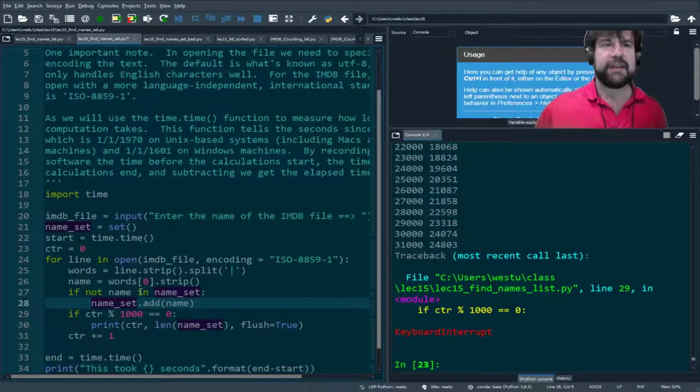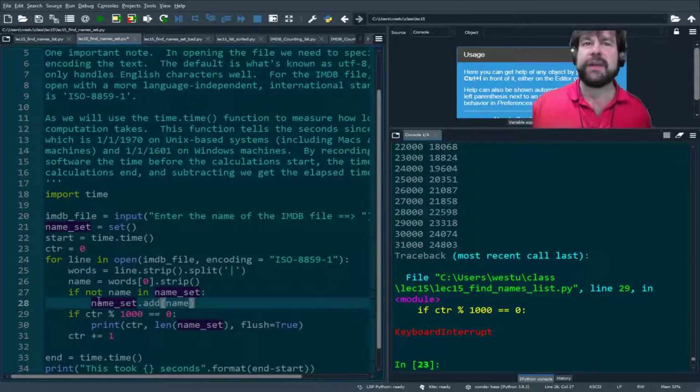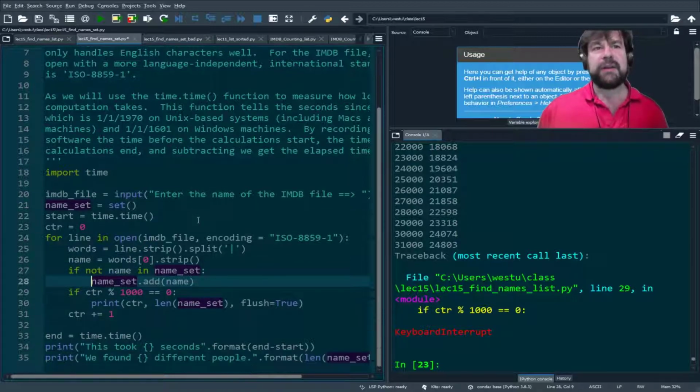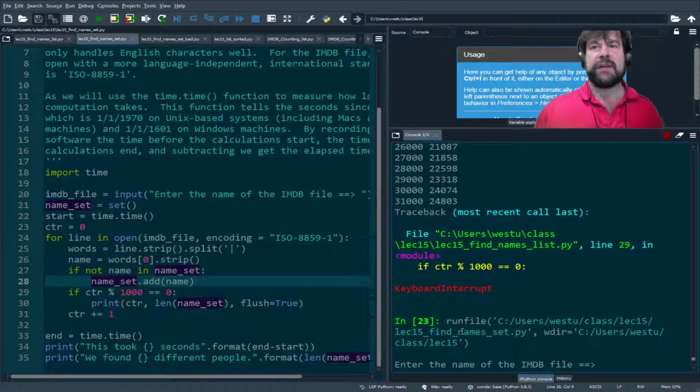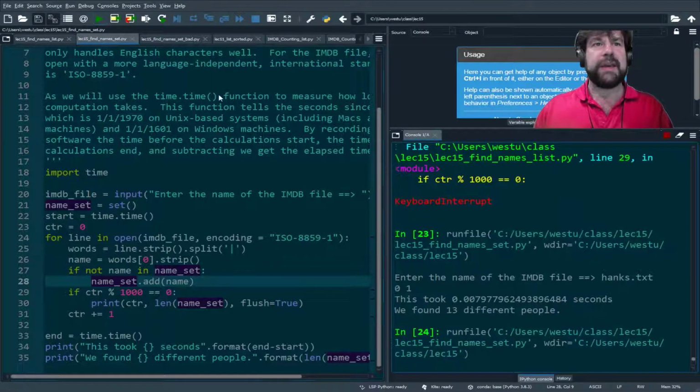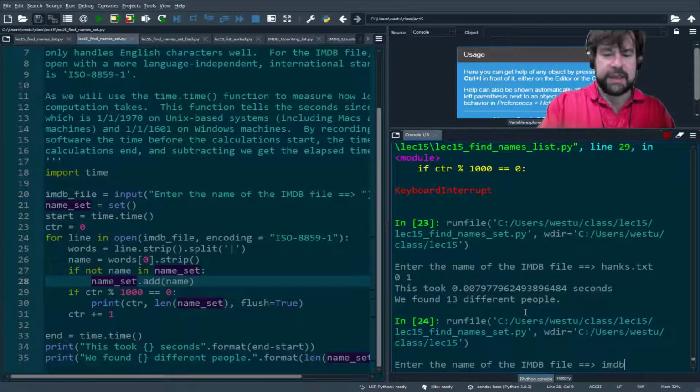And we discussed this. We decided that line 27 wasn't actually needed because name set itself will only add something that's unique. It won't maintain multiple copies of the same thing. So if name already exists, this essentially does nothing. So we decided that we didn't actually have to do this, but let's put it back in for now just to give us something to compare with. And we can run this, and what we can see is that hanks.txt is incredibly fast still, right? It's still finding 13 different people. But even as we get up onto IMDb data.txt, it's still a very fast one.